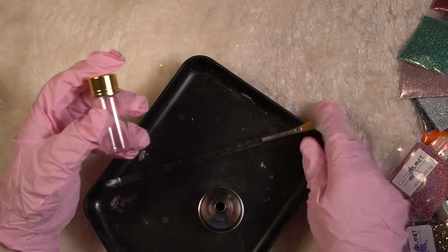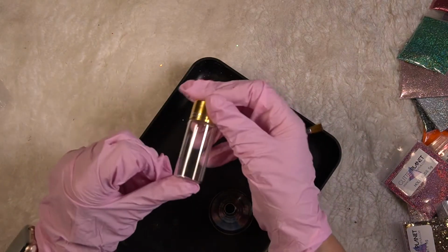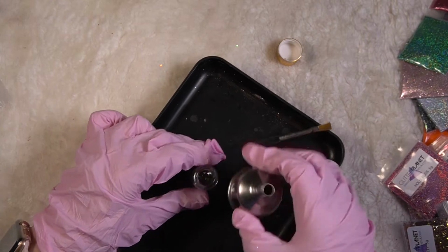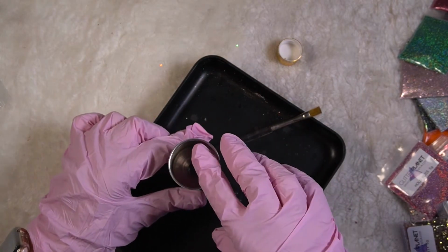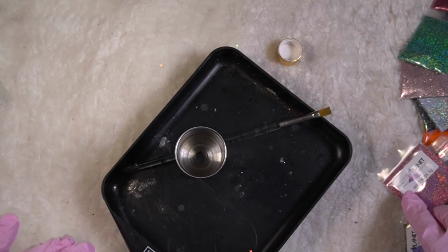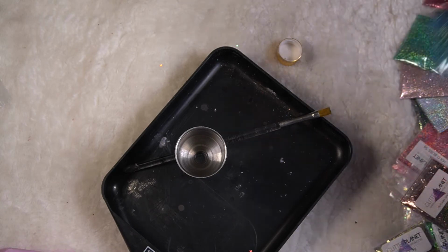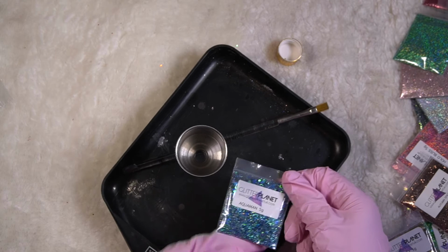So what I'll do, guys, is I'm just going to put one of these baggies into here to show you what they look like. I'm just getting a little trusted funnel. Which one should we go? I'm going to go with Aquaman.